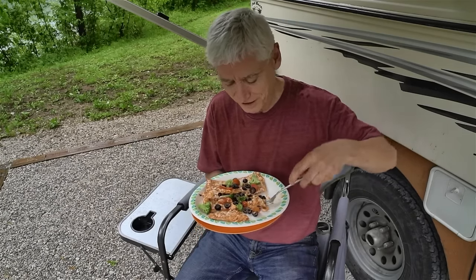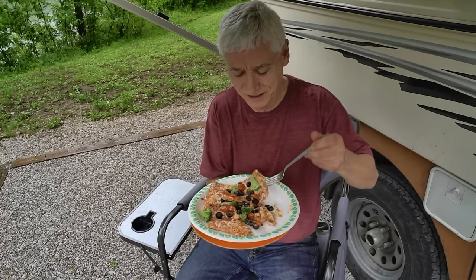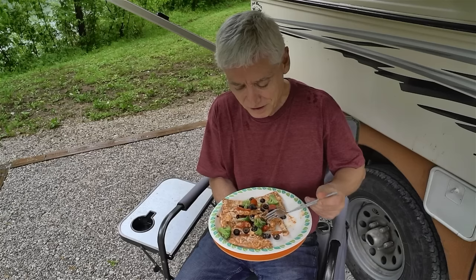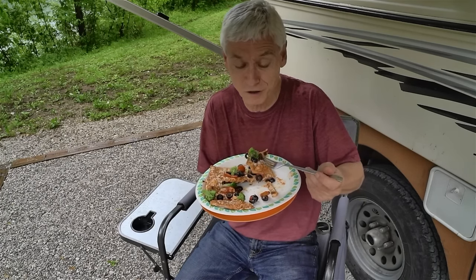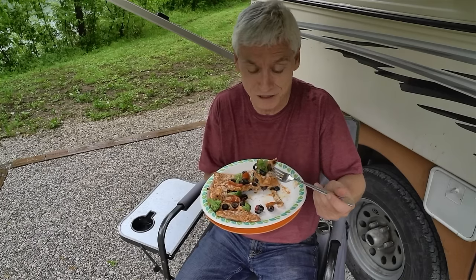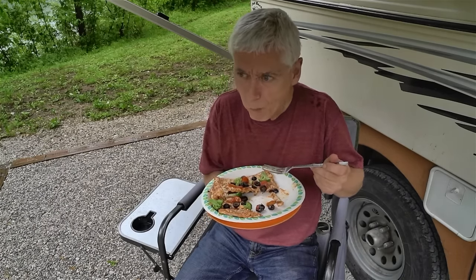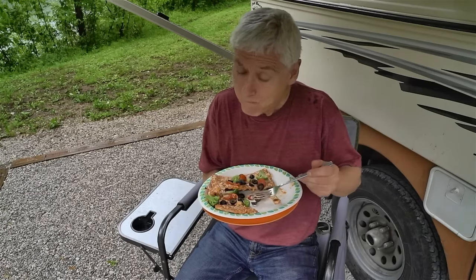It's a little tough. I can't pick it up. It kind of crumbled on me. So yeah, I got to use my fork. Not very successful at it. Okay, here it goes. What's the $3 Dutch fried or Dutch oven pizza taste like? I'll eat it.